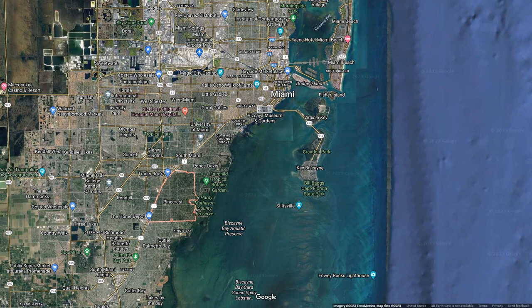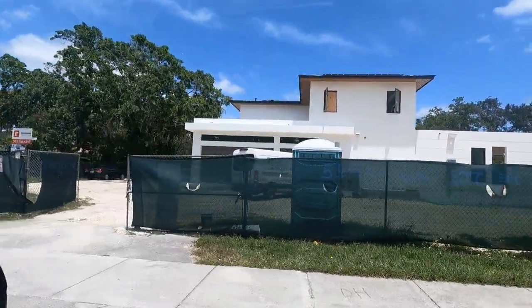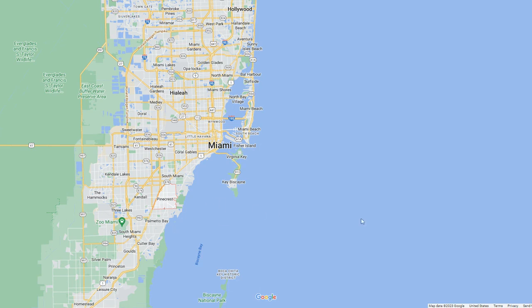As I take you on this tour of Pinecrest, you'll see some properties that are a little bit older, and then there are properties that are brand new and completely renovated. That's because over the years, people have been buying up this real estate, renovating these properties, or building brand new properties. I hope this gives you a good idea about where Pinecrest is located in Miami-Dade County.